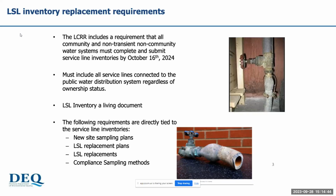The inventory itself is due October 16th of next year, and that's just the initial inventory. The purpose is that water systems will then have a good understanding of what they have for service lines and be able to manage that going forward. The inventory can be updated as new information is found, so it's not meant to be just a one-time submittal. It's really the first key requirement of the new lead and copper rule revisions.